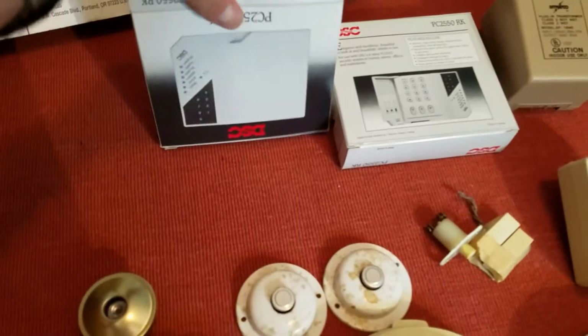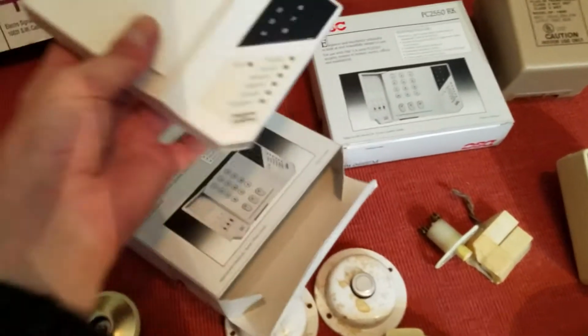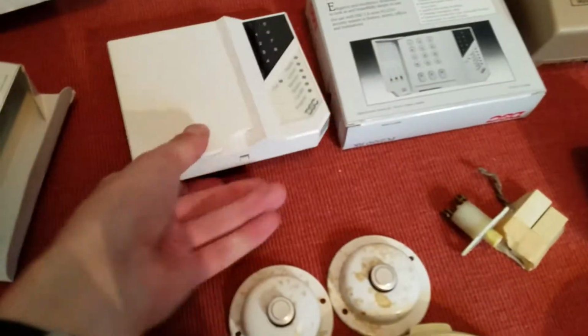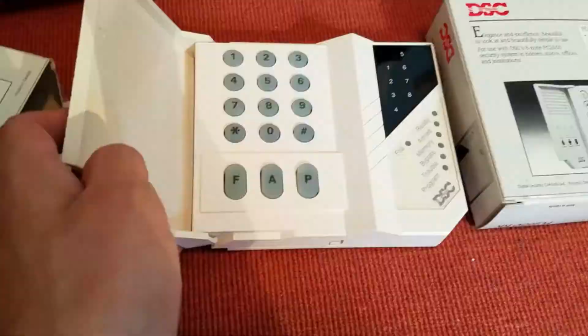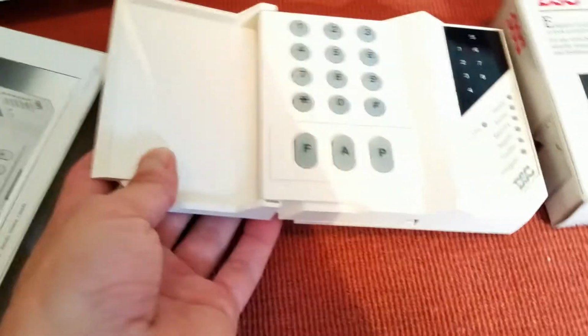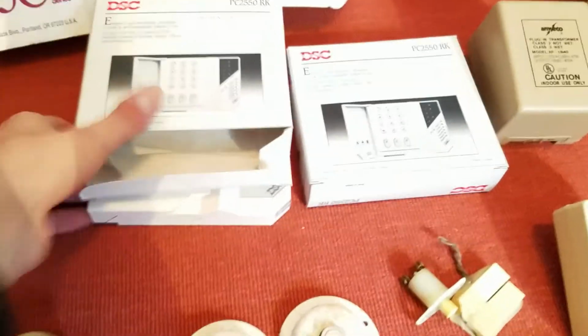I have not looked at these yet. I've seen these before in places, I'm pretty sure. They look familiar. So, pretty cool. Actually, put that there. So then right here, this is actually an interesting thing that was included in the box.